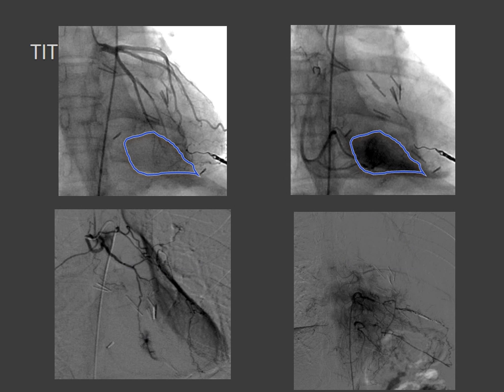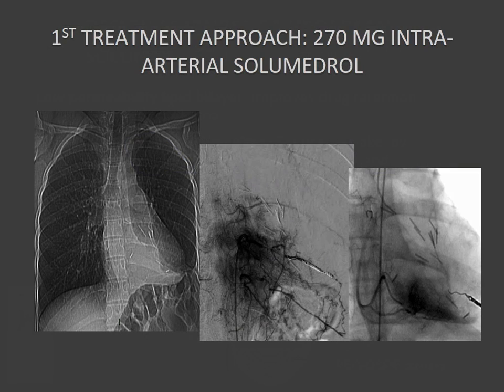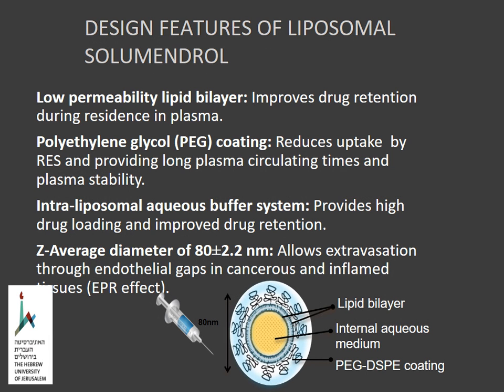So we gave the equivalent of around 300 milligrams of Solumedrol intra-arterially into these branches. And we combined that with another agent. In order to increase the bioavailability of Solumedrol, we used a novel formulation of liposomal Solumedrol. And the advantage here is that the liposomes are passively targeted into areas of increased what we call EPR, enhanced permeability and retention. So what we just saw in angiography, that the iodine is going past the blood vessels into the tumor, that same phenomenon occurs with the liposomes, and the liposomal structure allows better uptake of the Solumedrol.